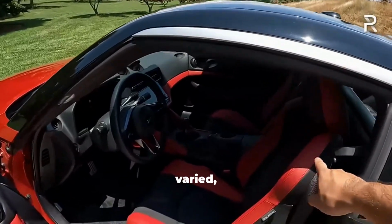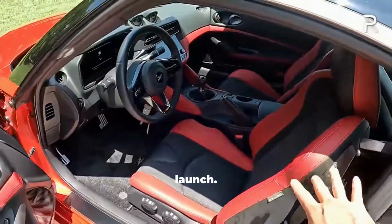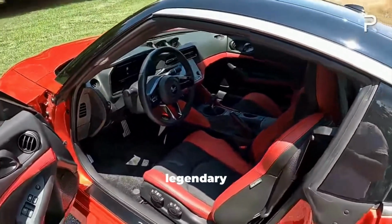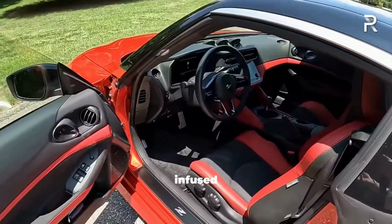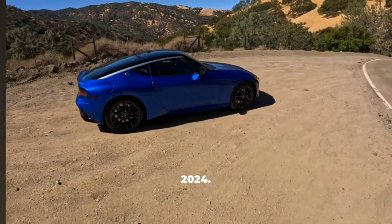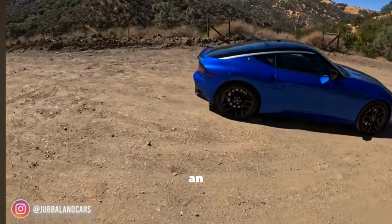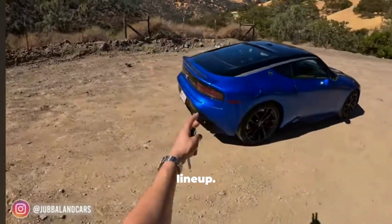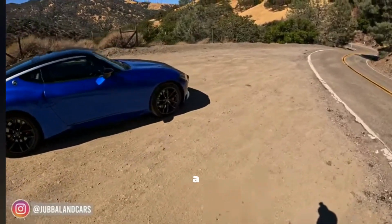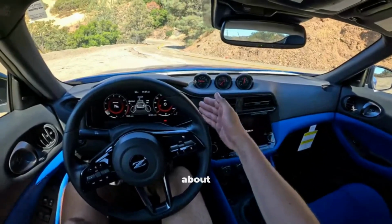Initial reactions have been varied, reflecting the excitement and scrutiny that come with any major sports car launch. Enthusiasts love the classic design cues that pay homage to the legendary Z models of the past, infused with contemporary updates that set it apart in 2024. The distinctive long hood and sleek fastback profile make it an homage that fits right into the modern lineup. The headlights and taillights give a nod to the past, but come with a polished, futuristic touch that brings it into today's aesthetic. And what about that engine?